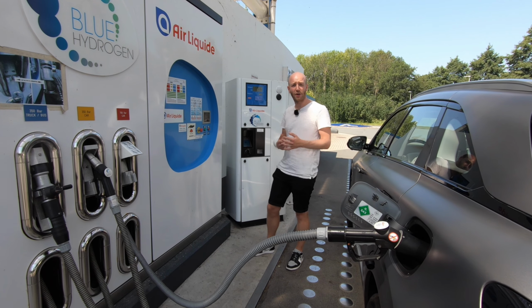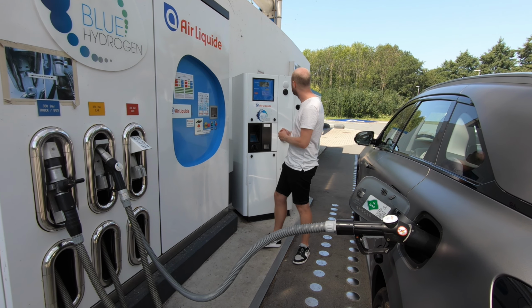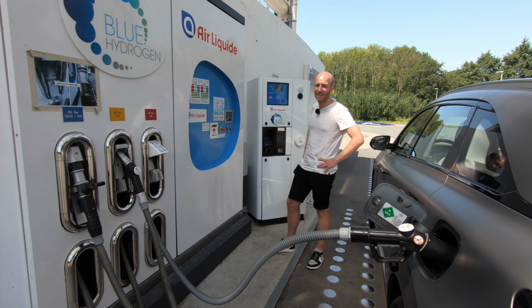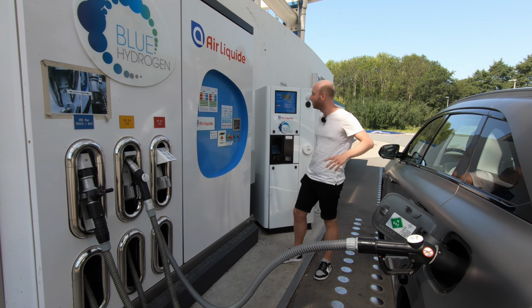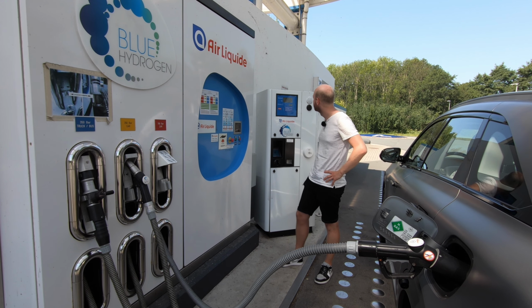And again, as I already said, it goes by kilograms and not per liter. And how much is it for 1 kilo of hydrogen? At least in the Netherlands, it is €9.99. So 10 euros for 1 kilogram of hydrogen. That means filling up this tank will cost you about 60 euros.